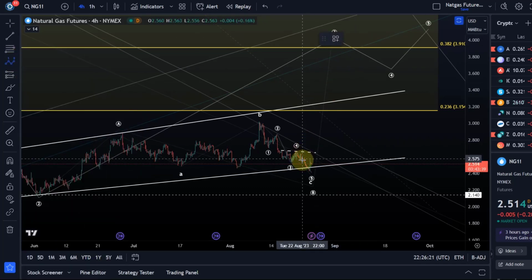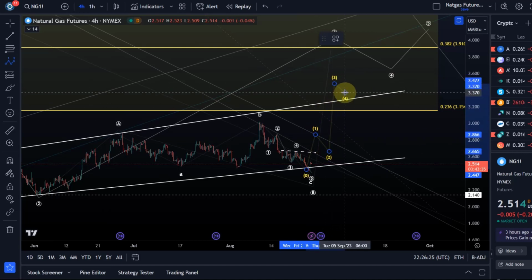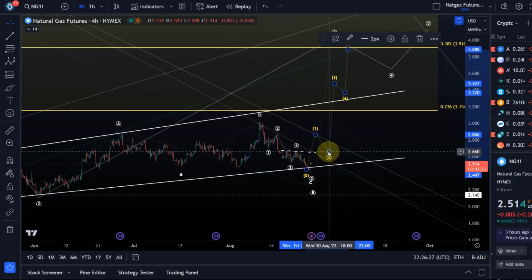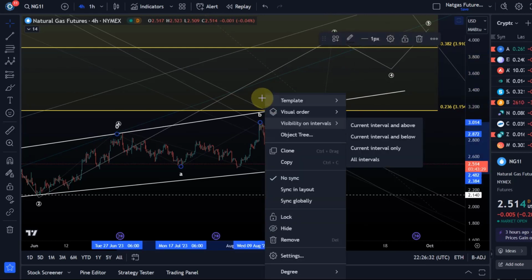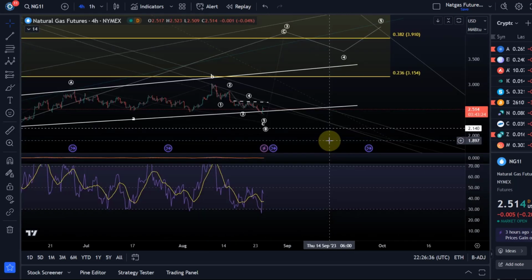1-2 setup in the C wave. So basically 5 waves up, 3 waves down. And then you can scale into this wave 2 to trade the third wave. Now, that's again on a small time frame, so it might be hard to see. But we are very close. We're very deep in support now.